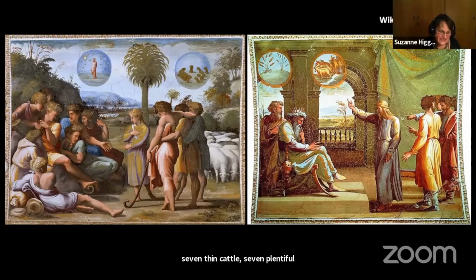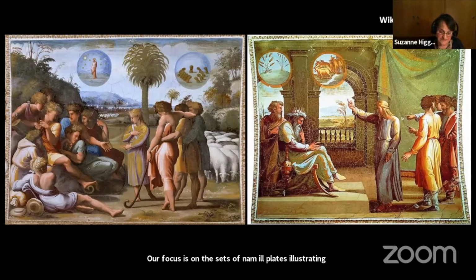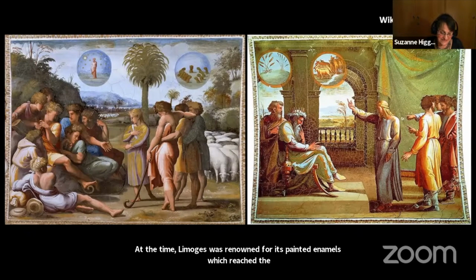But our focus today is on the sets of painted enamel plates illustrating the Joseph story, made in Limoges around 1585 to 1600. At the time, Limoges was renowned for its painted enamels, which had reached the apogee of success with French court patronage in the 1540s and 1550s.